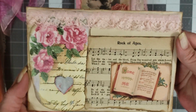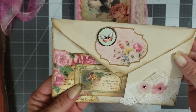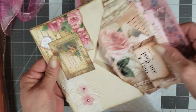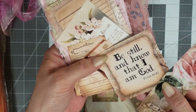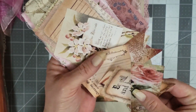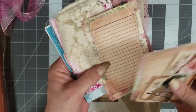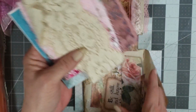But look at this sweet envelope. I love her collage work on this envelope, and she collaged both front and back, and then she filled it with goodies for you. Oh my goodness, you guys, this is wonderful. You get all kinds of ephemera to decorate and use in your little journal. I love this. Oh my goodness, I'd totally buy this one.